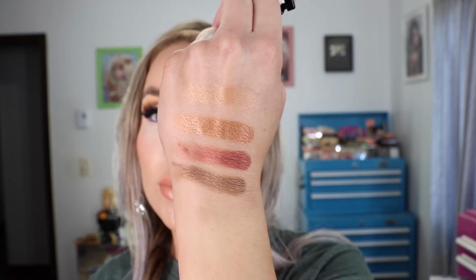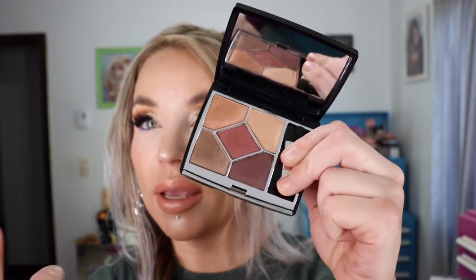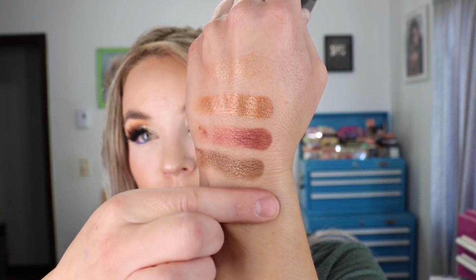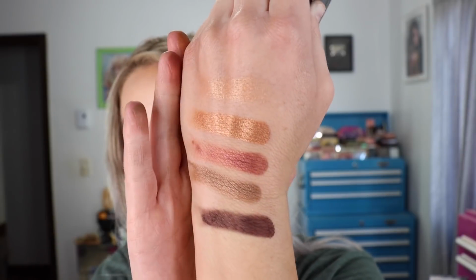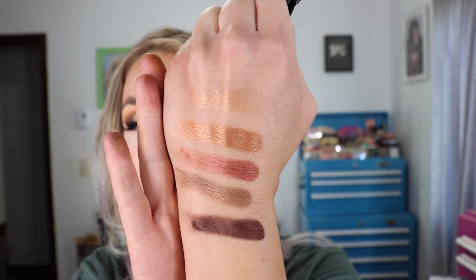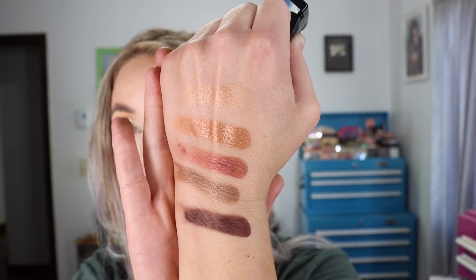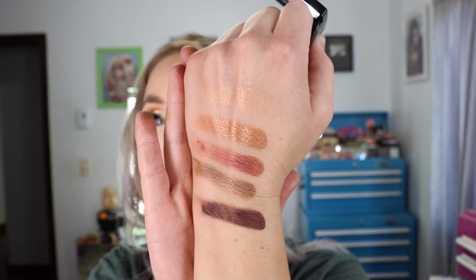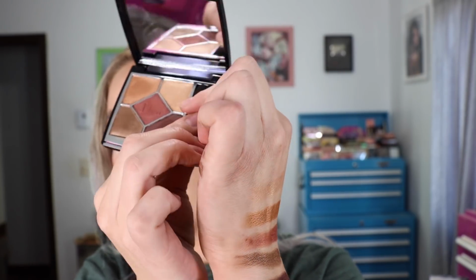So I know at some point I'm going to end up picking up some more, but again, which ones should I start with? So there's the matte right there. You can see just how smooth that formula is. So that is one of Dior's new quints in Mitzah, M-I-T-Z-A-H right there. Mitzah.